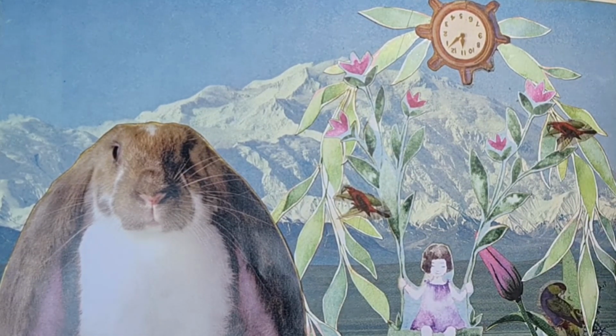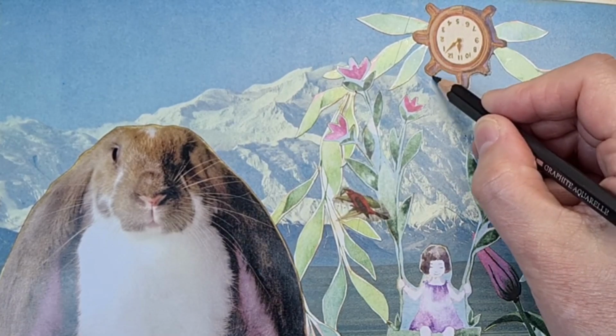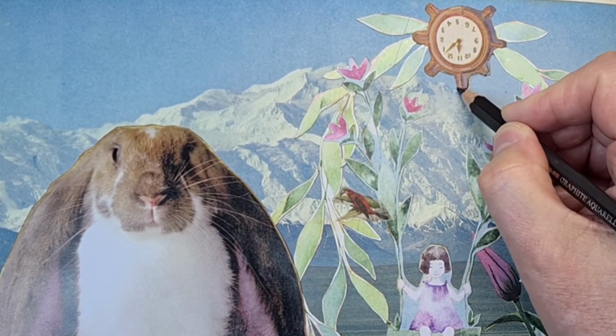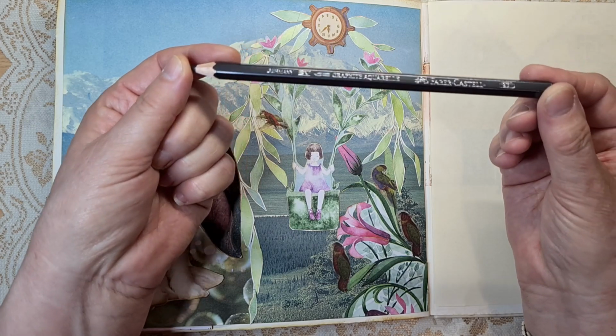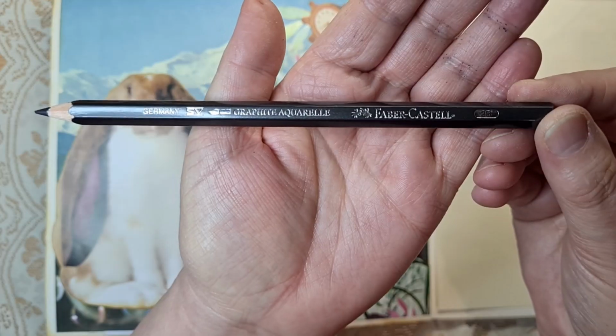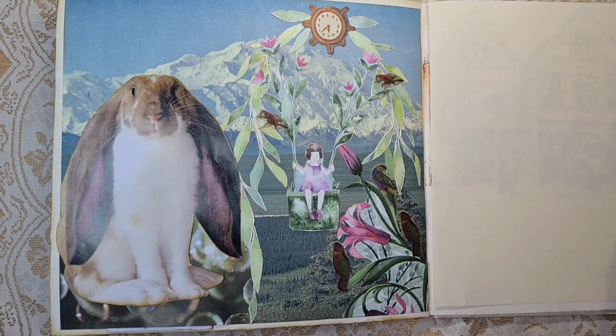So I'll be back. You don't need to see me do all that. I'm just going to shade all around the outside. And then, because these are water activated, Aquarelle Graphite by Faber-Castell, I'm going to use the 2B. And then activate with water, and then we're done. So, be back in a moment.